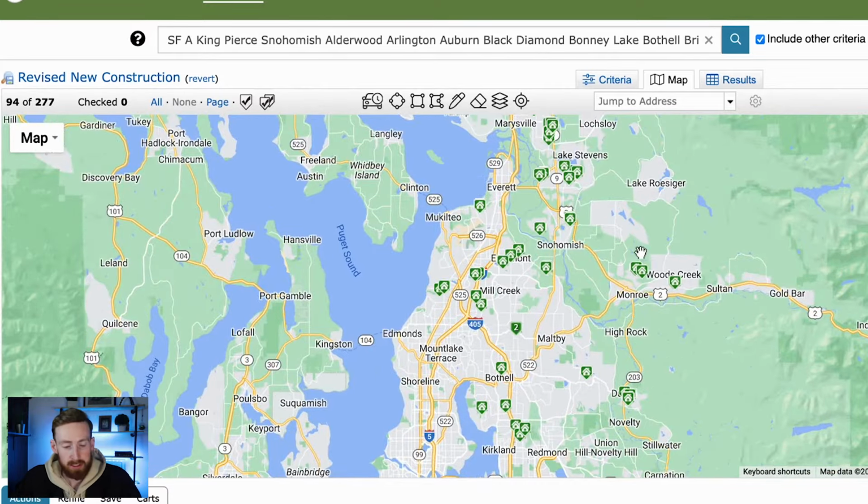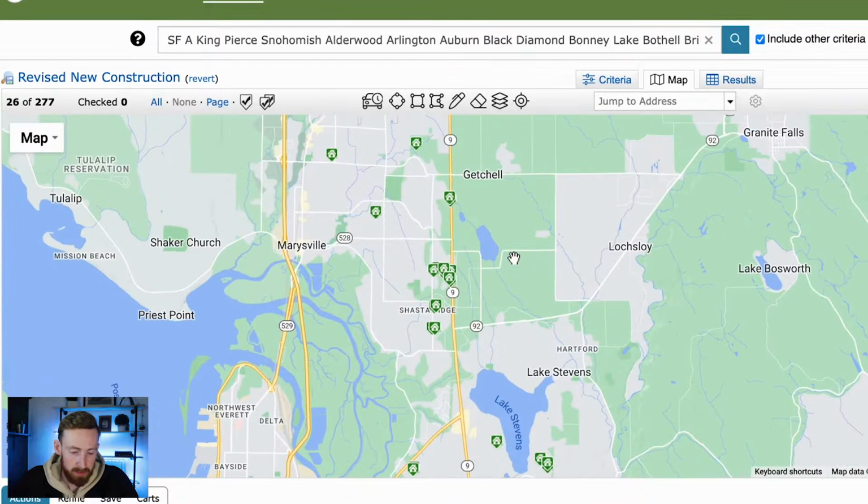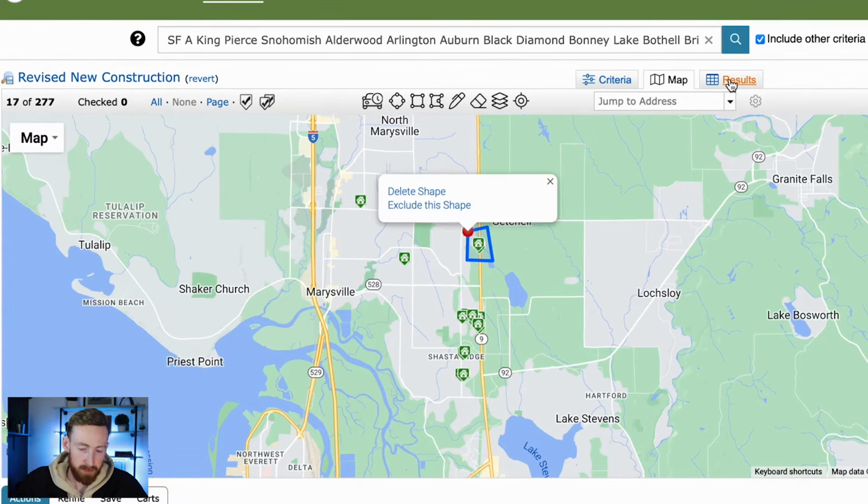So let's zoom in. You can see all the green dots here. These are all the homes that match this criteria. Now you'll see a lot of one-offs. I'm not going over just one-off new build homes. I'm going over a specific community. So a lot of these we're not going to hit. We're going to hit the actual communities with multiple homes available. So up north here, the first community we're going to hit, let's just highlight it. So this is a Marysville community.